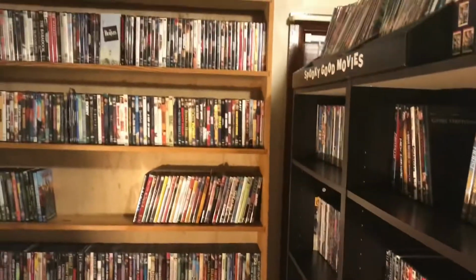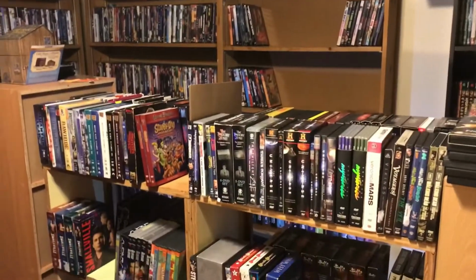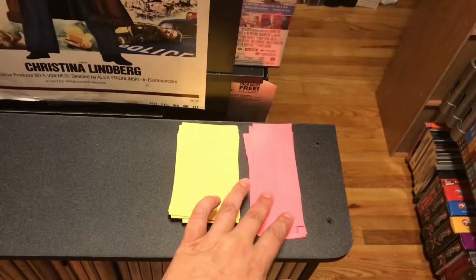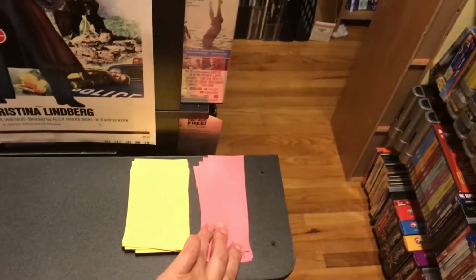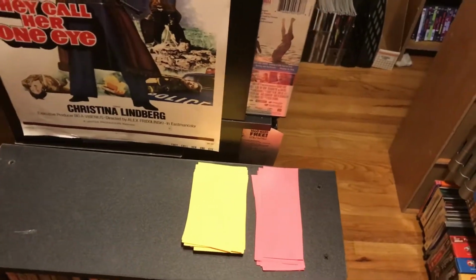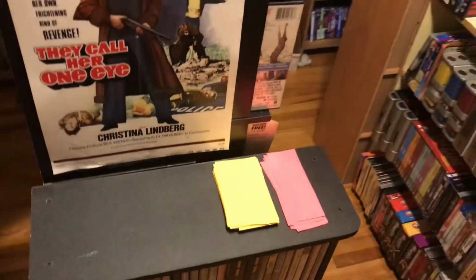I've done the same thing here with DVDs. My system now is, if I've watched the entire disc, special features and everything, I put one of these inside the case. And if I've just watched the movie or some of the special features, I write down what they are and put that in the case. Just so I can keep track of what I've seen.